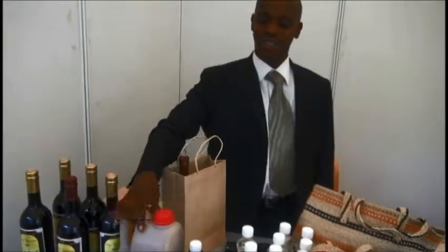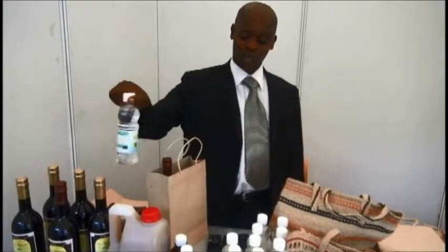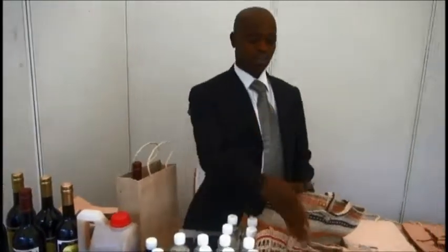Then here we have juice that we also make from the banana fruits. It's packed differently, in different packages. Then we have the vinegar, as you can see. This is made also from the banana peels. Then we have these crafts.